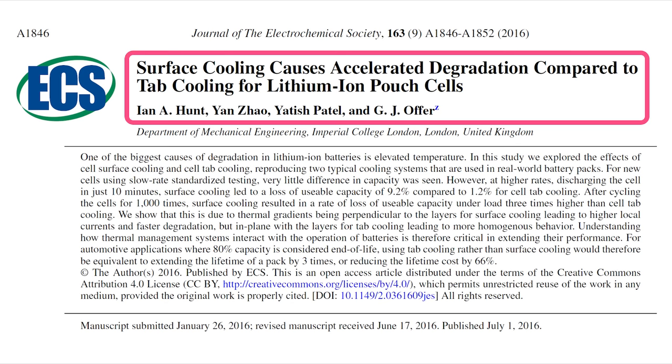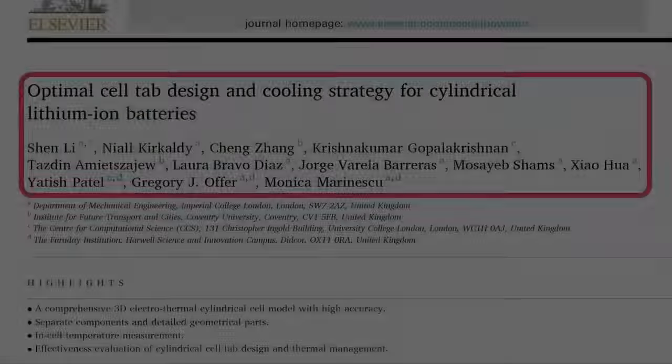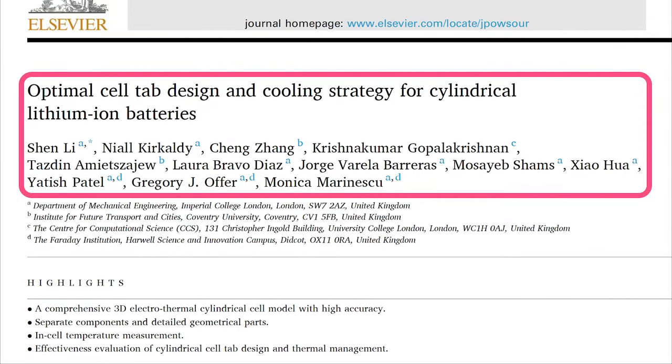The same team that produced this paper followed up with another paper in 2021 titled "Optimal Tab Design and Cooling Strategy for Cylindrical Lithium-Ion Batteries." Let's look at what they found.